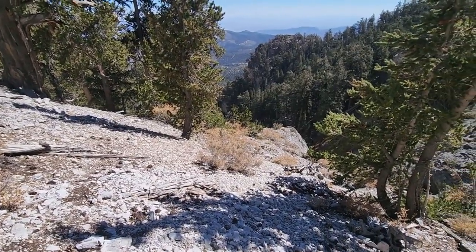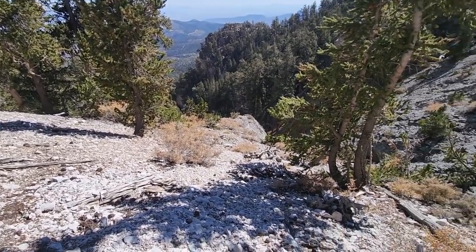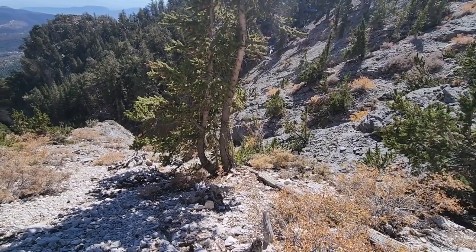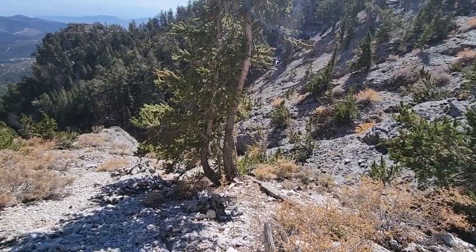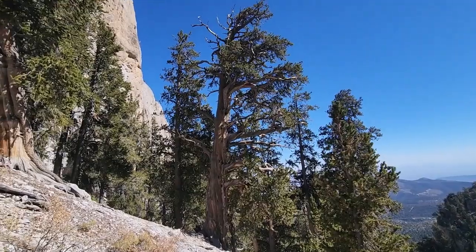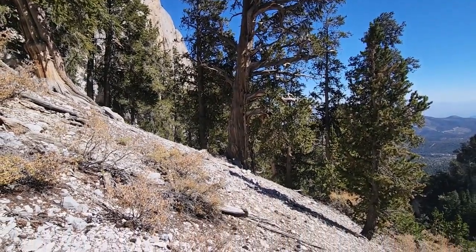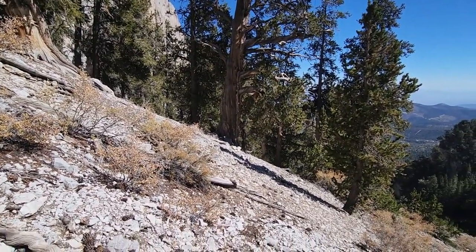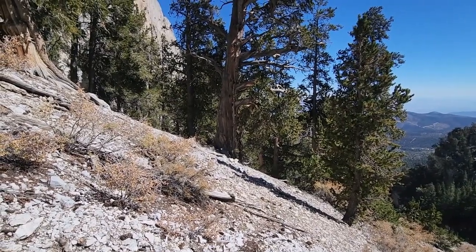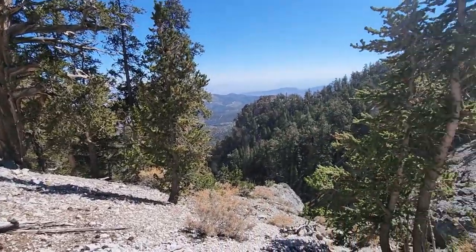Okay, I have circled around the left side of that rock formation. The dry fall barrier is immediately below us here, so we've bypassed it. This is a good marker tree, because when you see this tree when you're coming back down, that's the time to head to your left above the gully in order to miss that dry fall.